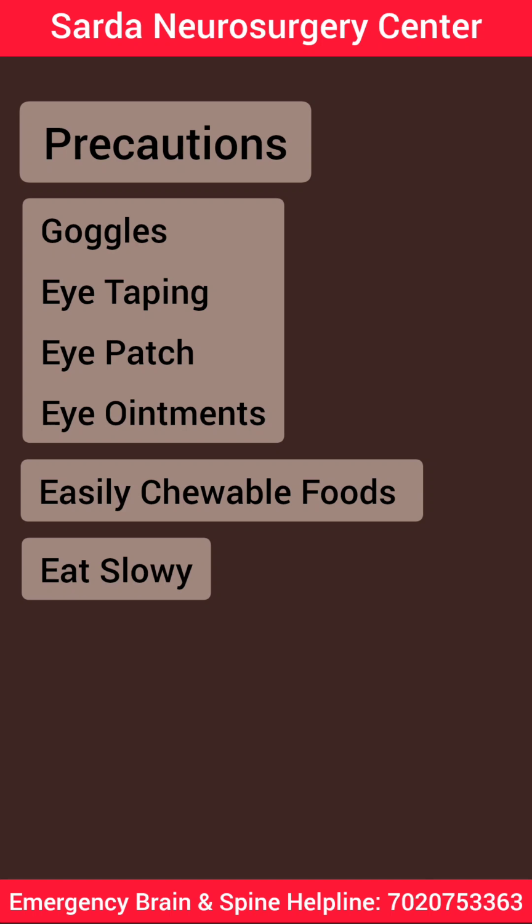Now the precautions which a patient with Bell's palsy should take, and the most important of these is care of the eye. This can be easily achieved by the use of goggles, taping of the eye while sleeping, or even an eye patch and eye ointments. The patient is advised to consume easily chewable foods and to eat slowly so as to avoid coughing.